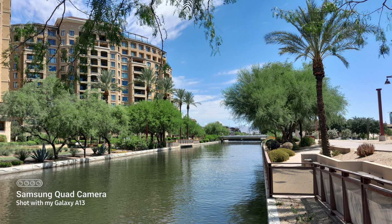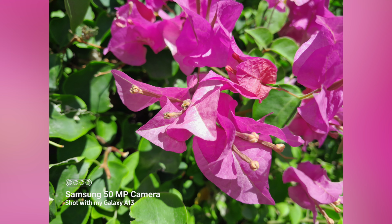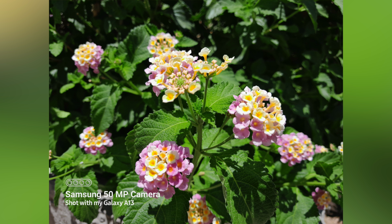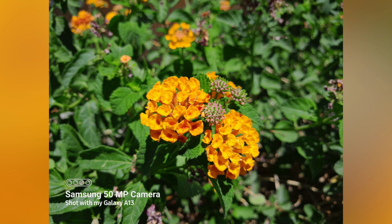Now, to give you a quick idea of what it can do, here's some pictures taken with the main camera. So in general, yeah, I was definitely really impressed, considering this is a really entry-level, affordable phone. Being able to take pictures this good is definitely a nice thing. If you're taking pictures for stuff like social media, for example, I do think this phone will get the job done just fine.